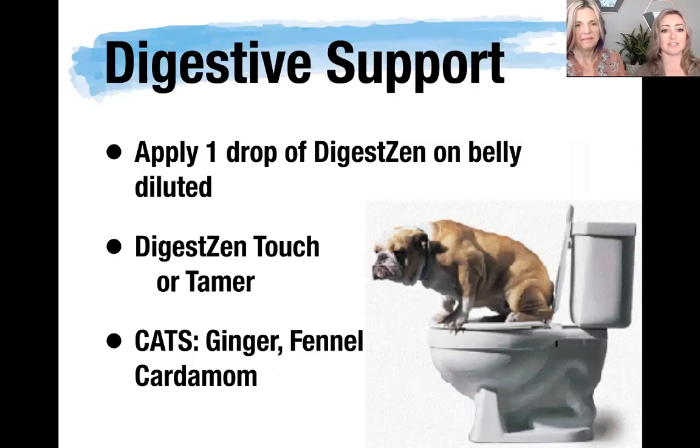DigestZen. You can use the DigestZen oil on the belly. You can dilute it if you want, especially for smaller dogs. Or you can use the DigestZen Touch. That comes in a pre-made roller ball that's already diluted with fractionated coconut oil. You can roll that right on the stomach. Or the Tamer Kids Blend. You can roll that right on the stomach too.